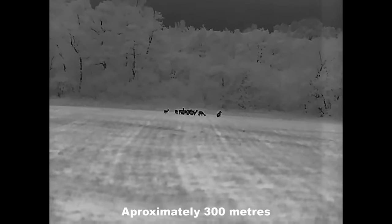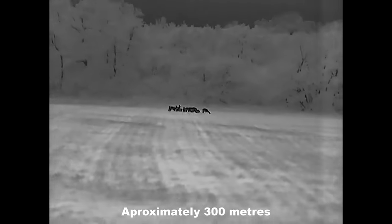The thermal image is still remarkably sharp in longer distances, with these deer stood out in the open some 300 metres away.